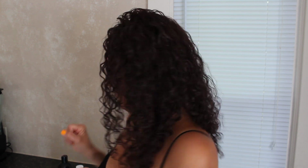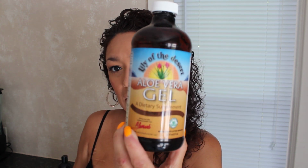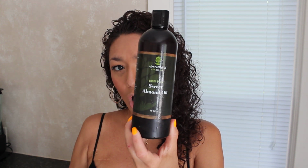But it's super easy. It is literally 2 ingredients: aloe vera gel, this is Desert of the Lily aloe vera gel, and sweet almond oil. Both are incredibly moisturizing. Sweet almond oil is a drier oil, so you don't get that oily feel like you would with something like avocado oil.